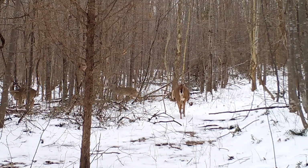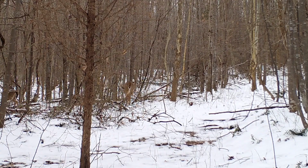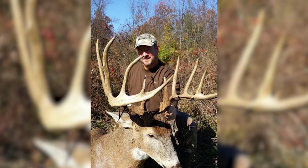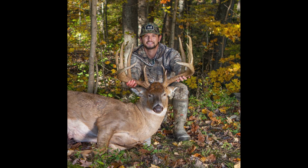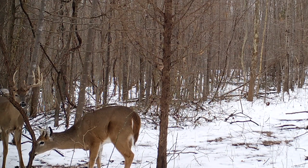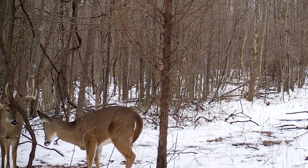So with the name Junior, it almost feels like there must have been a senior. So who was Megatine Senior? Megatine Senior was a buck that had a very, very similar frame that we killed. I think at the time it was the number 3 archery typical in the state. They look a lot alike. And what year was that again? 2013. Yeah, and so that was that deer at 3, first carpal likely. And then you're thinking that at 4 years old, gosh, he's going to be a slammer.